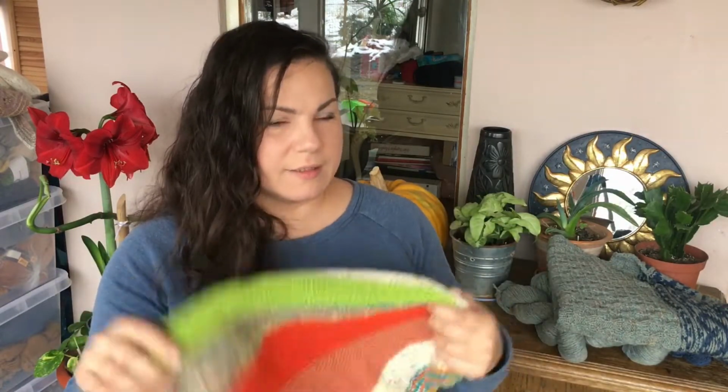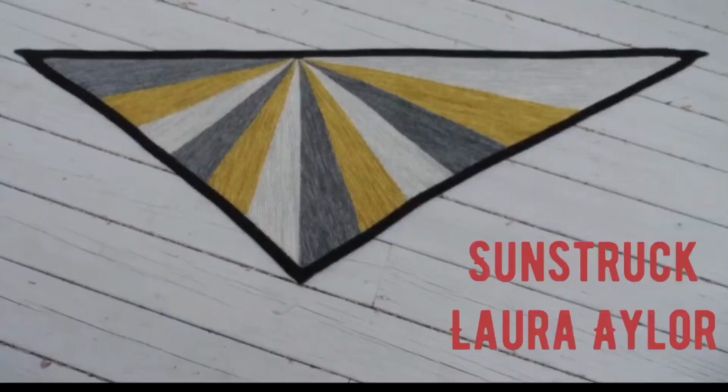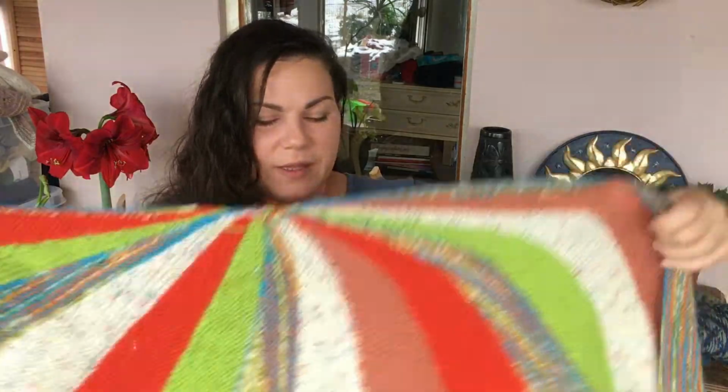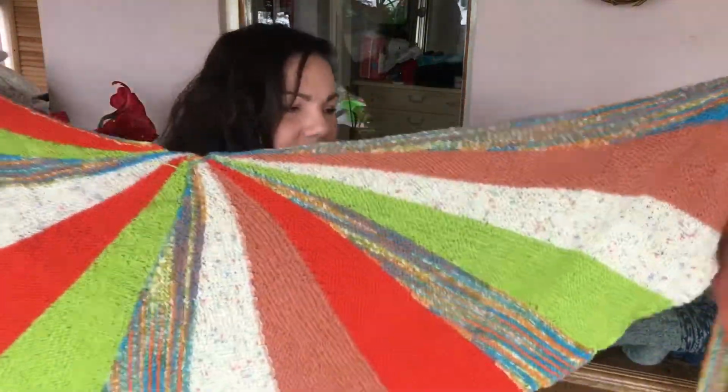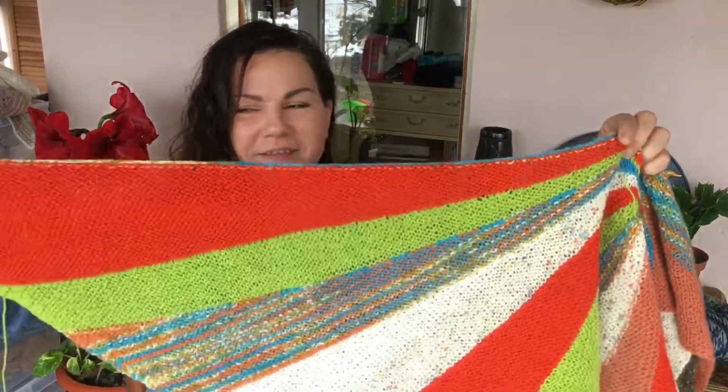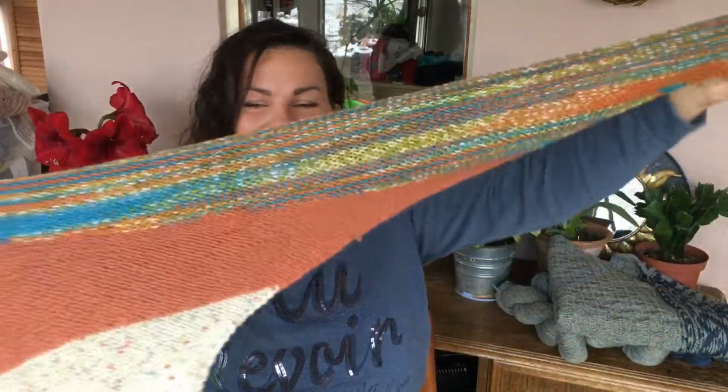The next project that I'm going to talk about a little bit is my shawl that you have seen in the last episode. This was a shawl that I started after the numbers in the pattern Sunstruck by Aylor, and then I deviated completely from the pattern and made my own shape. This is now the half finished shawl because it needs borders and the ends to be woven in. I almost messed it up, because I need one more little stripe here to be exactly the same as this side.